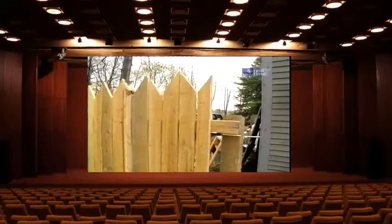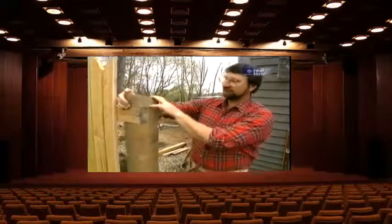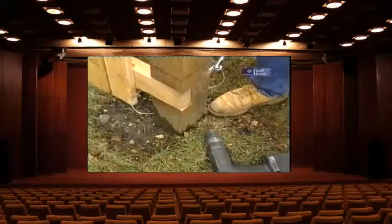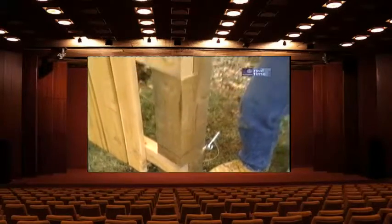Now, let's see if we can get one of these sections to fit in. I tell you, they're heavy. They're not easy to horse around all alone. Yeah, that's not bad. Now, you can see that I'm setting the sections in some 5x5 posts that started out being 8 feet long. There's a good 3 feet down below grade. Now don't make the mistake of surrounding them with concrete. Just use some good gravel so that it'll drain.